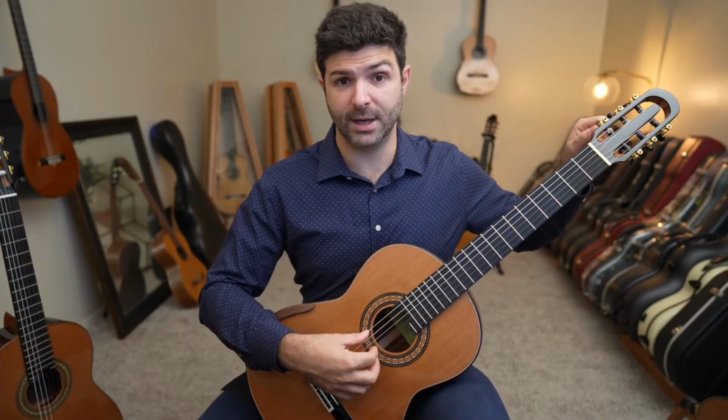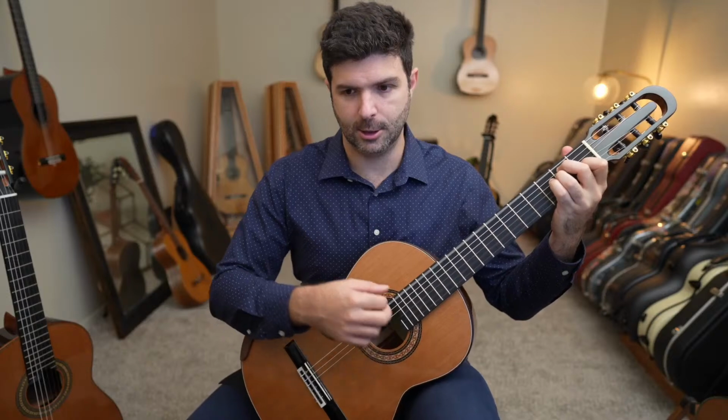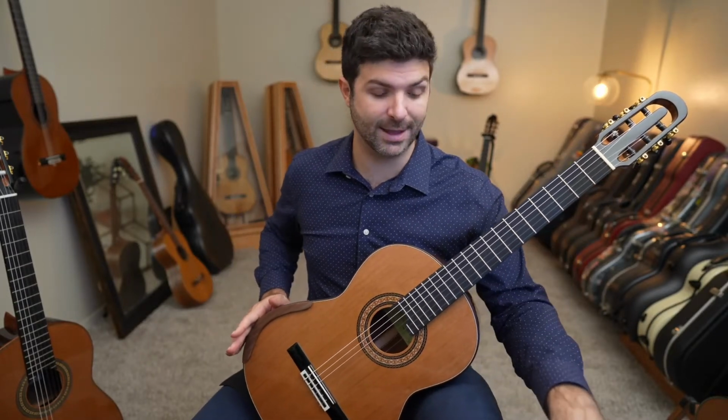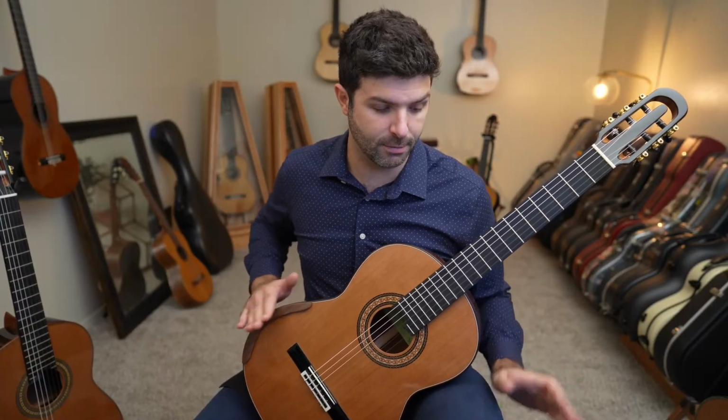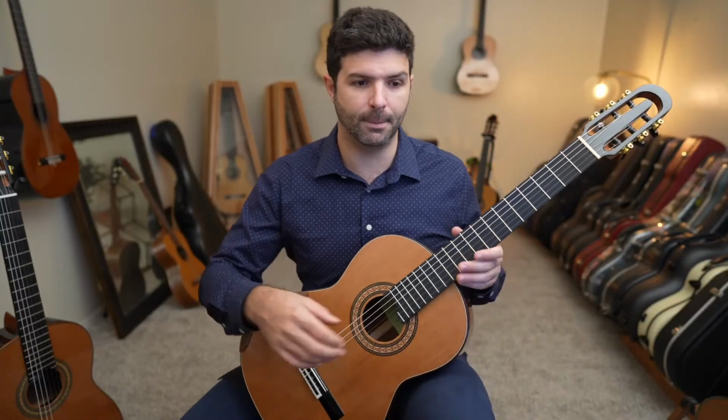it. It also comes with a nice hard shell case, straps, stuff like that. But this guitar, oh, I forgot to mention, also has the armrest. That's a big deal too. It's another nice little thing that you get when you buy a guitar like this.